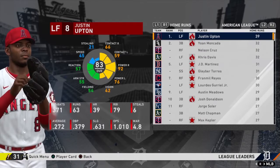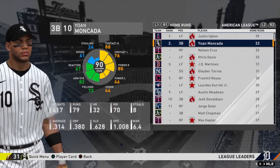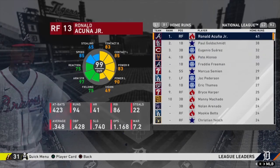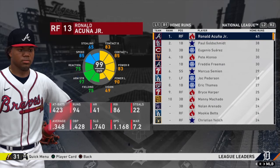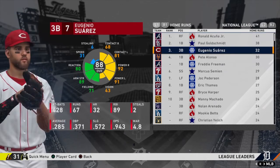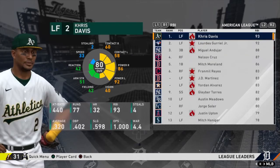Home run leaders in the American League, Justin Upton still the leader with 39. 3 players tied with the second most. Yoan Moncada, Nelson Cruz, and Chris Davis each have 32. In the National League, Ronald Acuna Jr. still leading with 41. Paul Goldschmidt behind him by 3 with 38. And Eugenio Suarez has the third most. He has 32 homers.